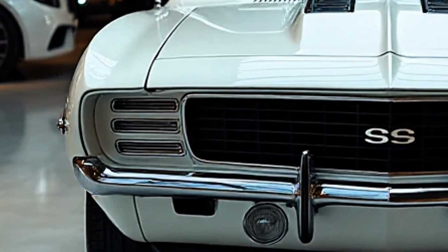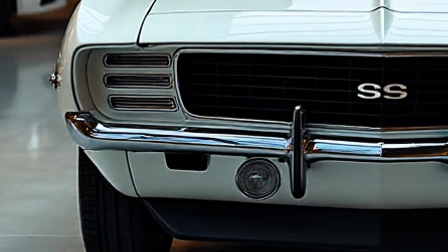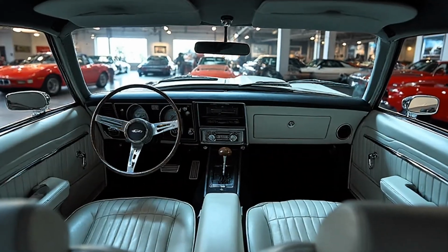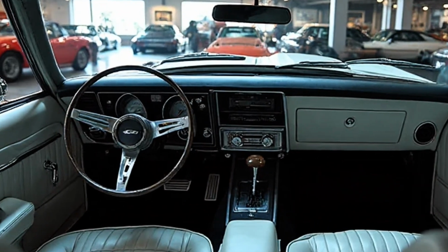Unlike many other muscle cars of that era, the ZL1 wasn't just about straight-line speed. It came with upgraded suspension and heavy-duty parts to handle the immense power. This made it a serious machine, both on the street and on the track.